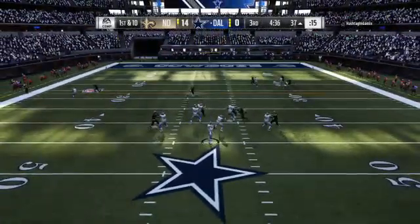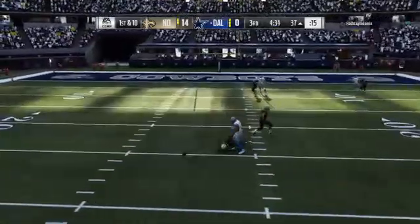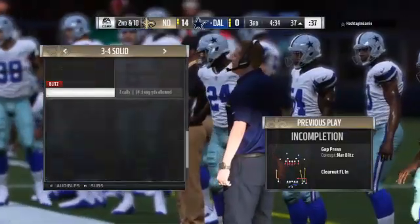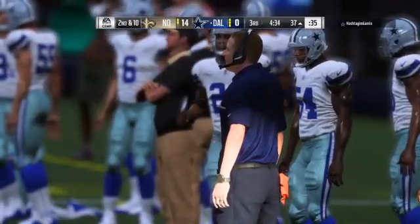On 1st and 10, Prescott. Throwing over the middle, but it's incomplete. Marshon Lattimore right there on the coverage. He was draped all over it.